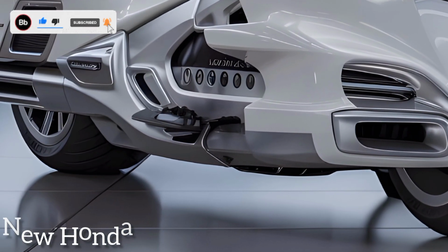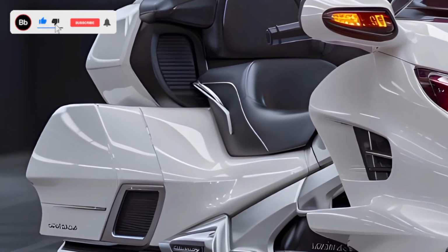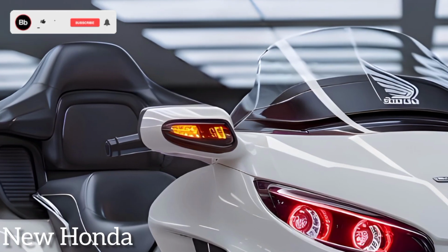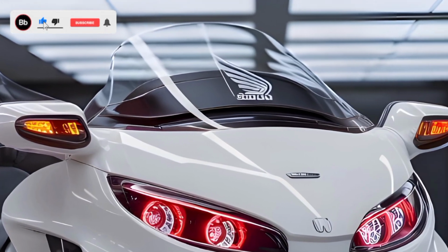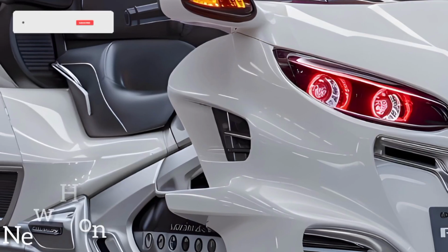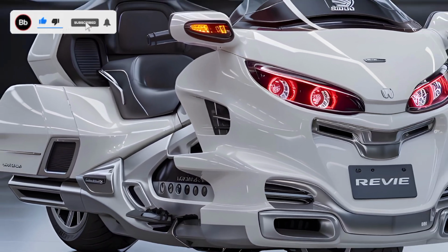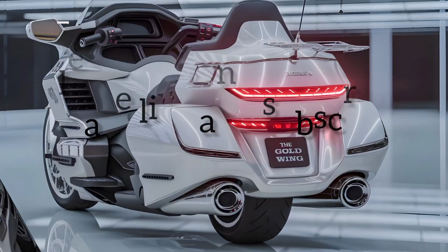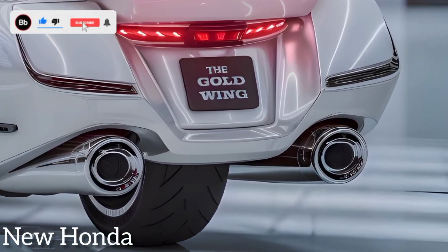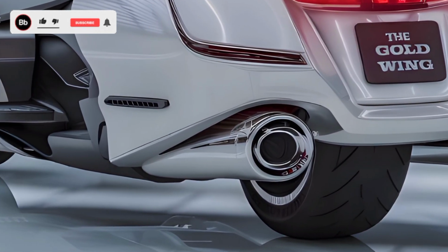Technology has become a key selling point in modern motorcycles, and the Gold Wing Trike is expected to carry forward Honda's large TFT display with Apple CarPlay and Android Auto. This allows riders to access maps, calls, music, and more directly through the console, reducing the need to fumble with devices. Bluetooth connectivity, navigation integration, and voice command features are all anticipated, turning the trike into something like a luxury car on three wheels when it comes to infotainment.